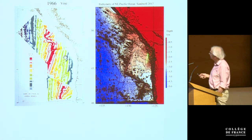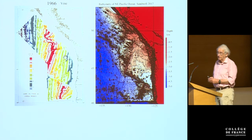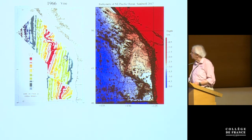Here's the spreading ridge. Right? Here is the colored map that Fred then produced, right? Showing very clearly the symmetry. But nobody before that had recognized the symmetry, which is now so completely obvious from this colored picture. Information just was not there.